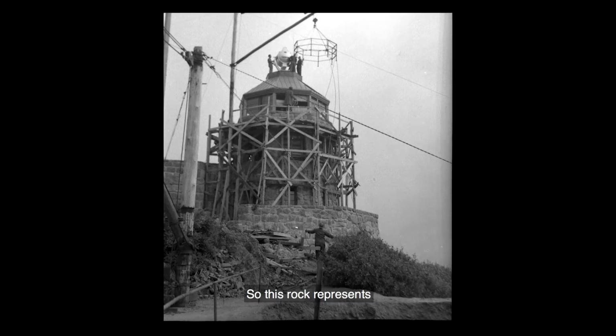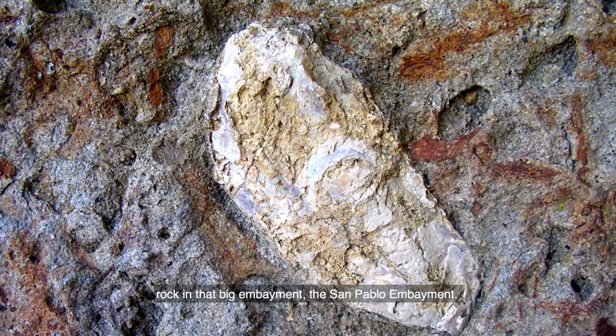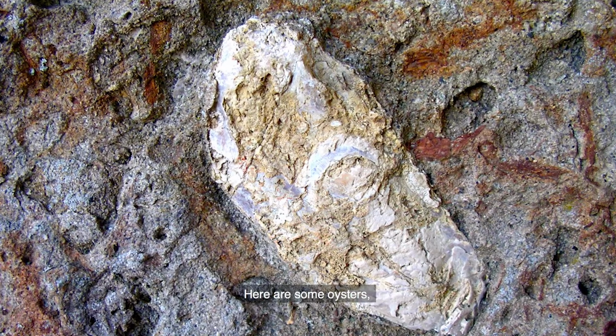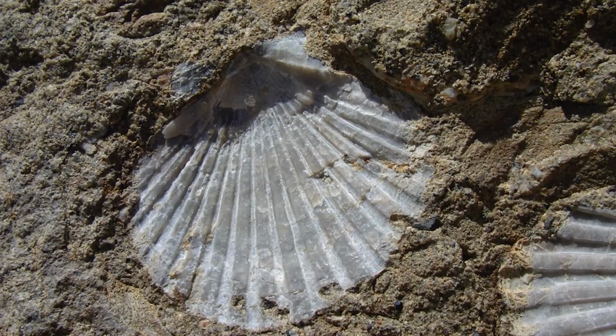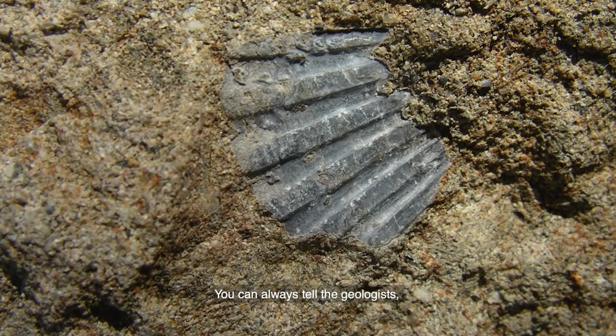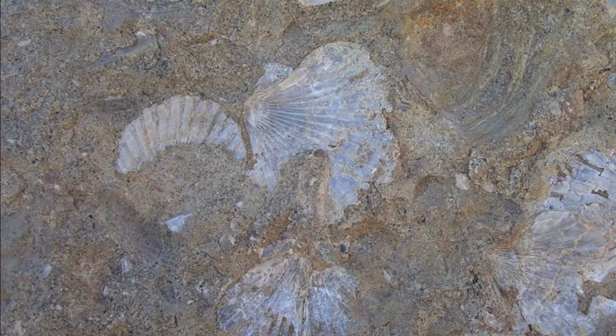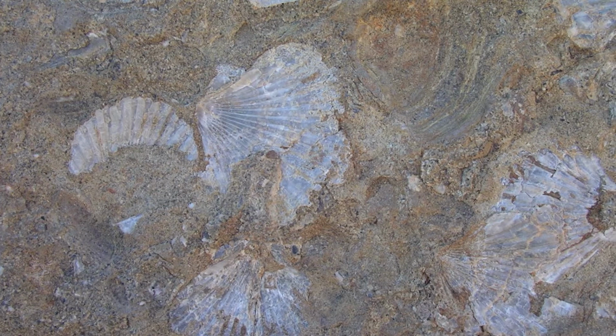So this rock represents rock in that big embayment, the San Pablo embayment. Here are some oysters and some scallops and mussels. All the tourists that come up here love to look at the fossils. You can always tell the geologists because they're looking at the sand that encased the fossils.